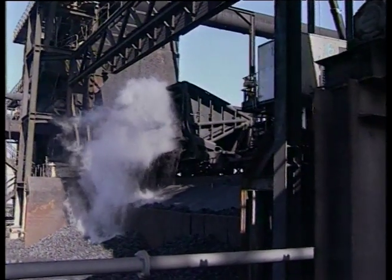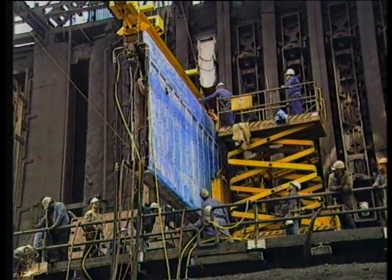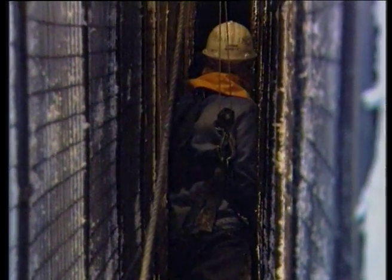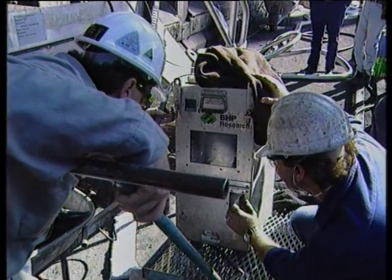Relocation of operation floor charge car rails, BHP Rod and Bar and Lindsay and Dynon. To enable BHP's coke ovens to match the expected life of the blast furnaces, an ambitious, proactive maintenance campaign was introduced. One of the most ambitious and complex components of this program was the realignment of the charge car rails and rebricking of the operating floor.